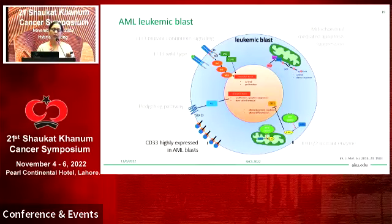CD33. When we're diagnosing AML in the lab, this is the marker that we usually look for positivity in, on flow cytometry. This is a surface antigen that is very highly expressed on the myeloblast. As the cell matures, it is completely gone because it is exclusively present in the myeloblasts. So in a patient with AML, CD33 is very widely expressed on the cell, and that gives a plethora of binding sites for anti-CD33 to go and bind, conjugate, and give the cytotoxic cell killing response.